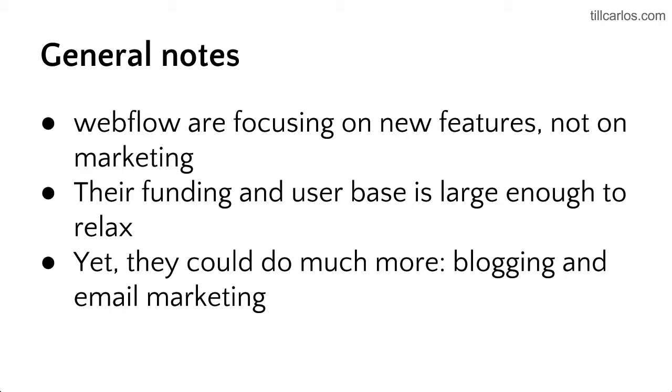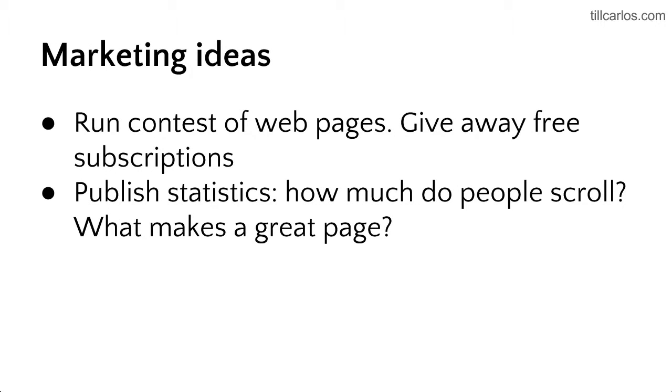Blogging, email marketing, just give out helpful content. Marketing ideas, run contests for the best web pages on the channel made in Webflow. And another thing that could be really impressive would be statistics, because there are so many pages now inside Webflow and so many hits on the Webflow service for the hosted websites. They could publish statistics to show the best performing websites.